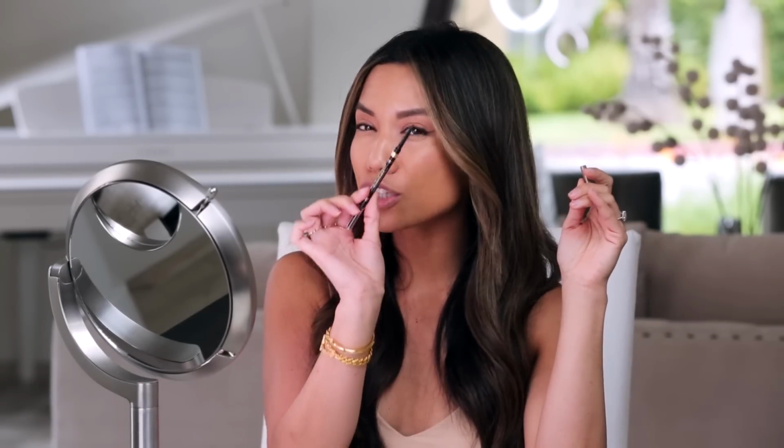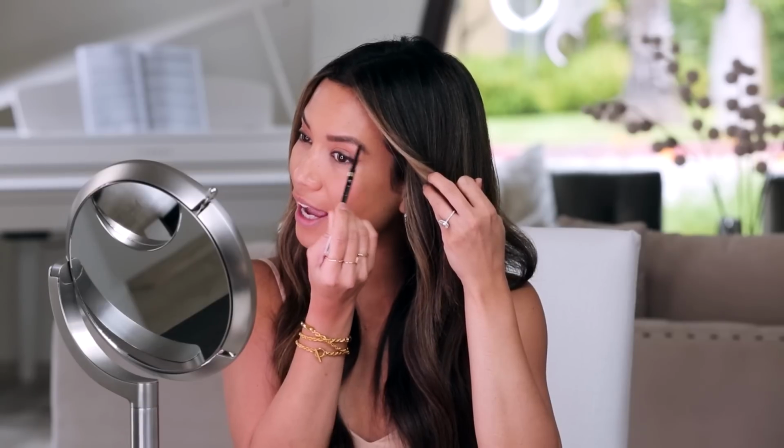And now to fill in these more sparse areas in the middle, I'm going to use the darker shade. I'm going to blend them together a little bit and then go in and fill those in. Now I'm going to go in with my L'Oreal Brow Stylist Definer, which has an ultra fine little tip. And I am going to just create teeny tiny little brush strokes so that it looks more like actual hairs.